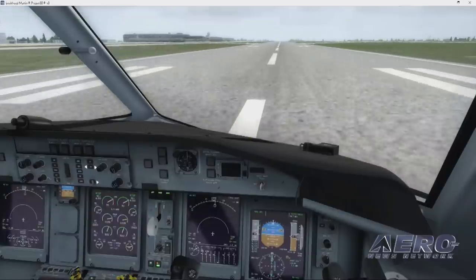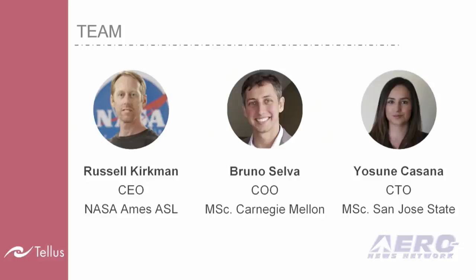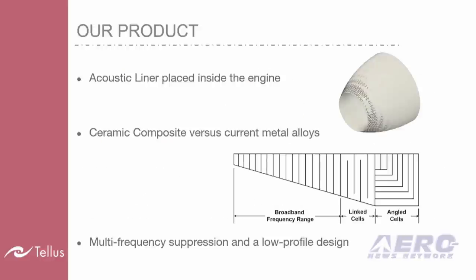Telus Aerospace was founded in 2016 by Russell Kirkman in San Jose, California. Telus Aerospace has designed an acoustic liner that reduces the noise of an airplane's engine significantly.